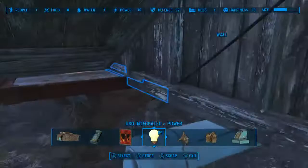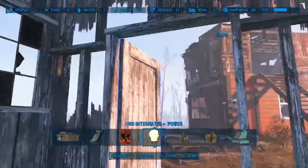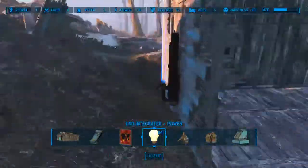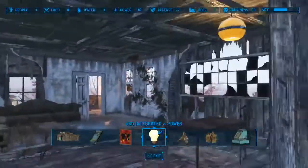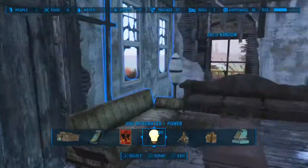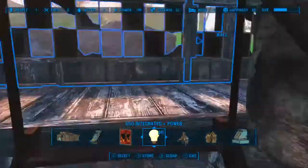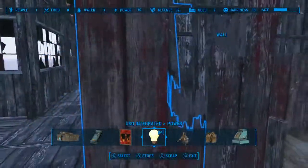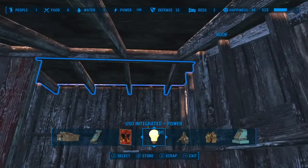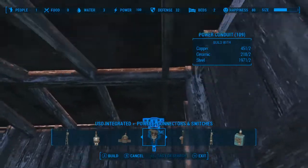Now, we know that we have power to here. We're going to need to go upstairs. Get some power. We have some light over here, and they're far enough away over there that it's not getting to them, but that's okay. If I put a connector up here.